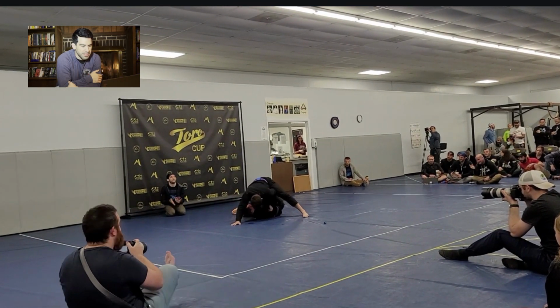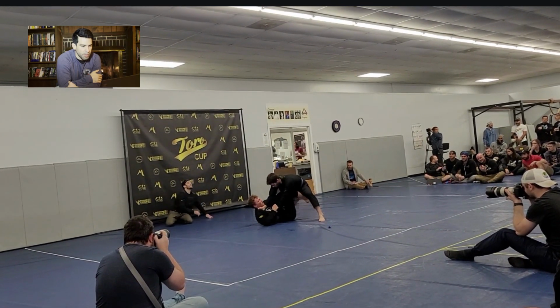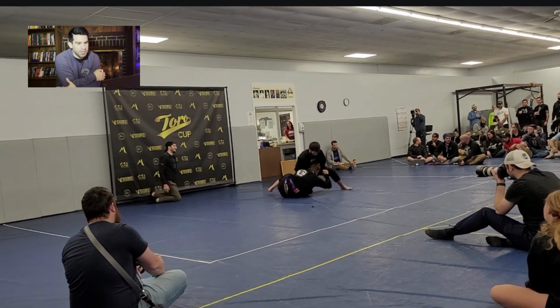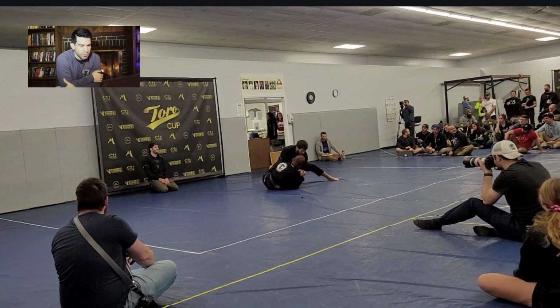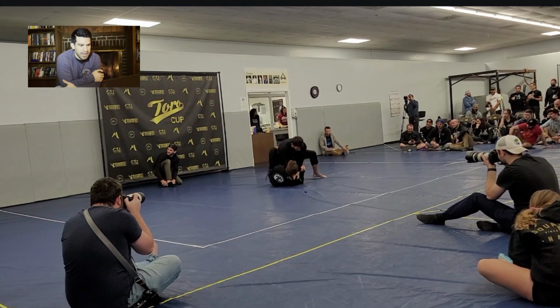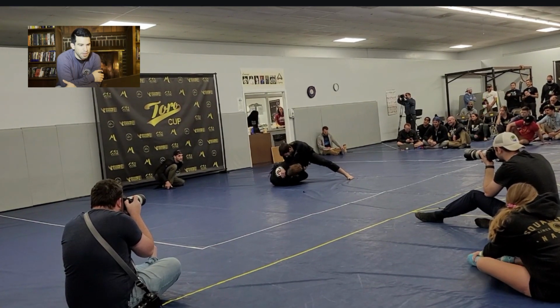Then he comes back to knee cut, and Milo stays composed, recomposes the guard, and now he's in sit up. And if you look at the grips, Milo has sleeve control, lapel control. This is what really works on opponents, especially when they have really good balance like this opponent of his. It's very hard to pass the guard. Basically, he needs to free the sleeve grip.